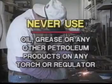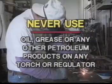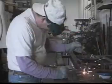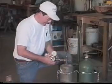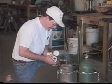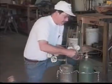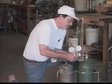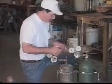Never use oil, grease, or other petroleum products on any torch or regulator. Oil and grease, in the presence of oxygen, may burn with explosive force if they become ignited. When hooking up the cylinders, point the cylinder outlet away from each other. This helps reduce improper mixture in case of leaks. Valves malfunction periodically and can be quite hazardous. To prevent injury from malfunctioning valves, never face a gauge while opening the cylinder valve. Stand to one side.